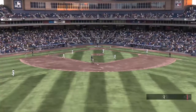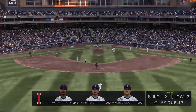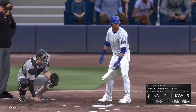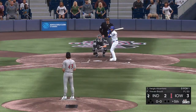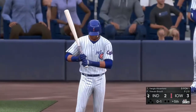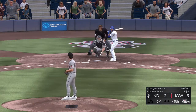So it's no runs on a hit, no errors, and a man left. Last half of the fifth coming up. Iowa leads it 3-2. Now at the plate, Sergio Alcantara. He'll lead things off here in this one-run contest. First pitch on its way. Wind up and the 0-1.